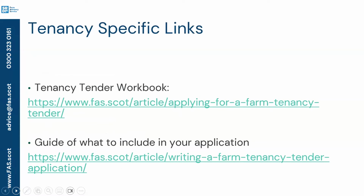And what I will say, we've got our Farm Advisory Service hat on and also our SAC hat. Our business is built around business planning and cash flows. But I'm really happy for a lot of that groundwork to be done before you come to me. So if you use these resources, you could be in a position where you can do your whole tenancy application yourself, and that's a fantastic place to be.